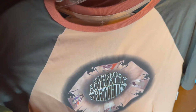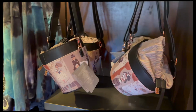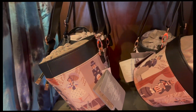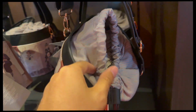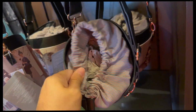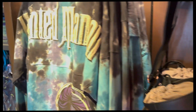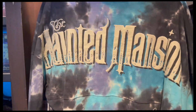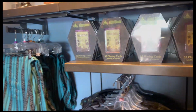I like this. Is this room actually stretching? They have a stretching room purse. I didn't know that was a thing. I actually like this interior kind of bag that holds things into place. It's like you got a drawstring on it and everything. It's actually themed, if you can tell, after the wallpaper in the stretching room. That's brilliant. It's a mansion. But yeah, really excited about this new movie coming out.